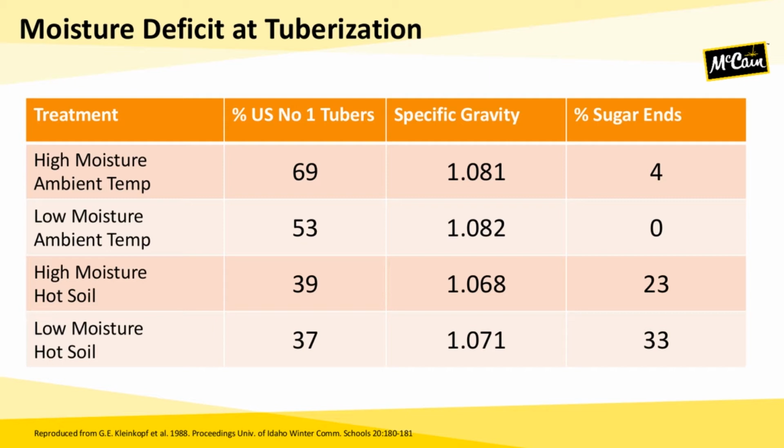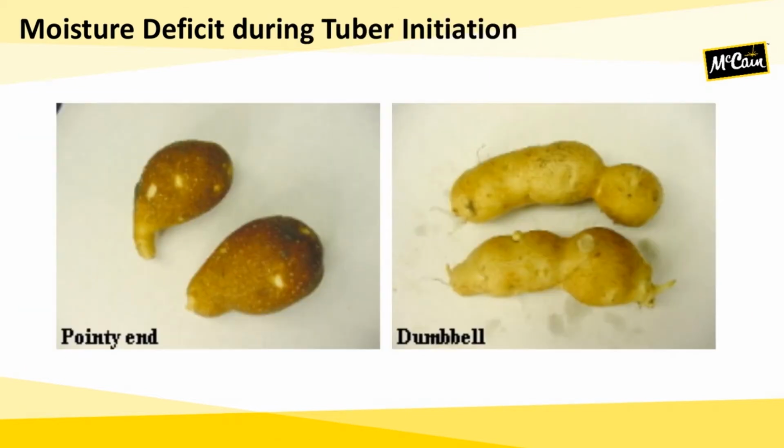However, looking at the second treatment with just the dry conditions alone, you'll see that resulted in a 16% reduction in US #1 yields alone. So moisture deficits impact US #1 yields. And we talked about disrupting the starch accumulation process and translocation of starch and sugars into the tubers. Disruptions in this process, particularly during tuber bulking, can lead to malformations such as pointed ends, dumbbells, bottlenecks, and knobs.